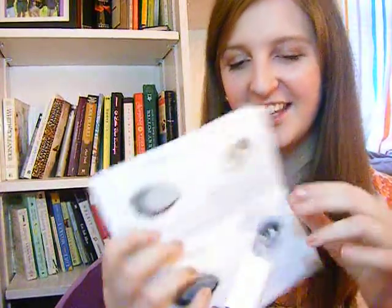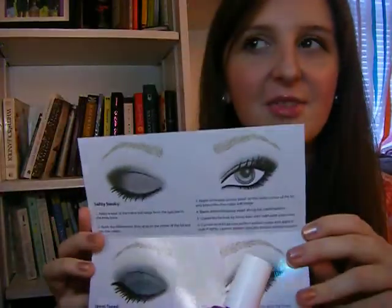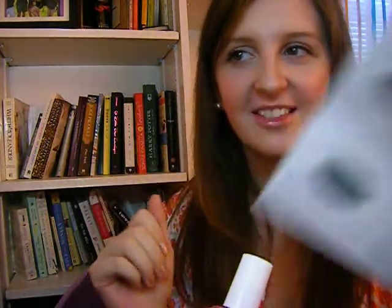I don't know, in case you forget and you want a good description of all of them. Like deep shimmering chocolate. And then this is great: 2 different eye looks. I love when palettes come with instruction cards. I love that. I think it's great for inspiration.